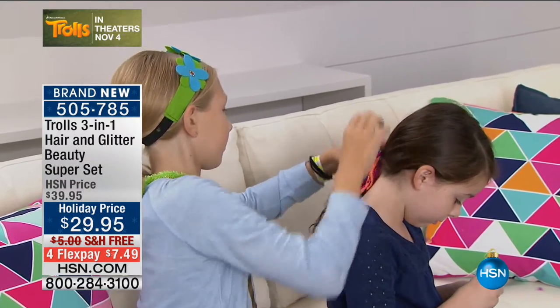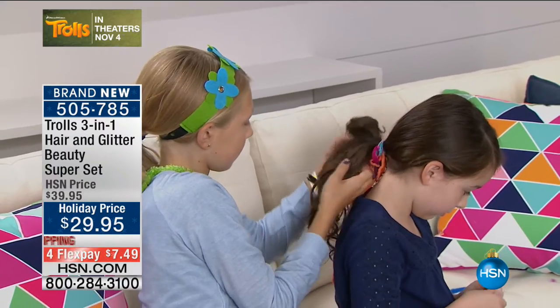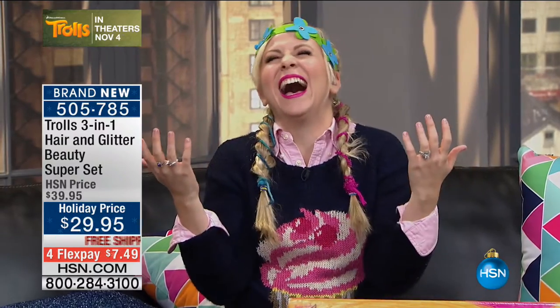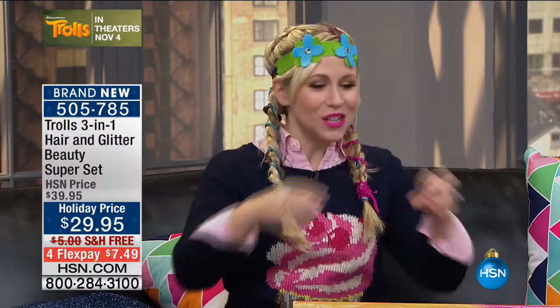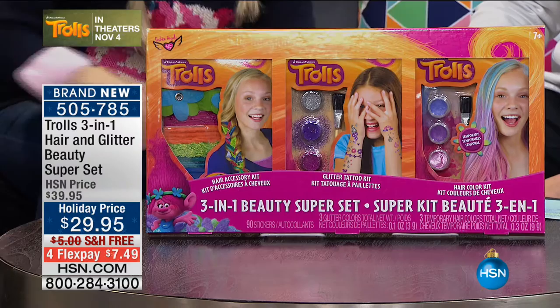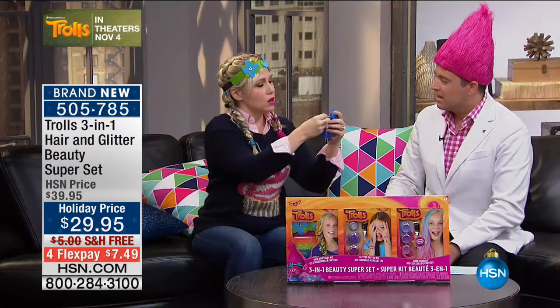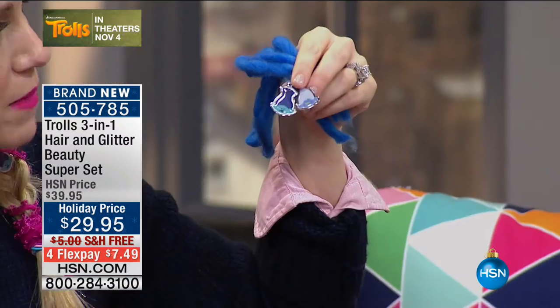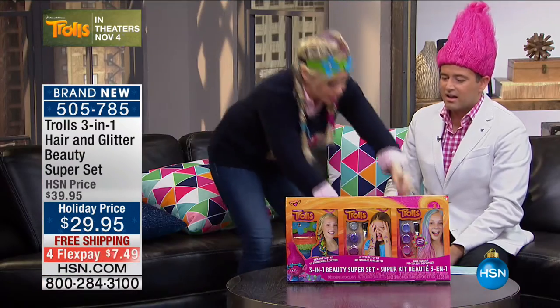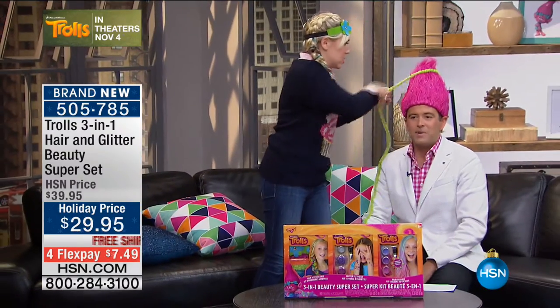Once you've painted the hair, then we have the accessory kit. I have it on, looking very good. I have the headband. You're like a modern day Pocahontas or something. I love it. So we started with the headband, then I've mixed in some of the ribbons and the braids, and then you have troll charms. I have them right here. The troll charms you mix in with the ribbons. See, here you go, Adam. Let's put a little bit of this on your hair. You mix it in, and look how much fun that is.